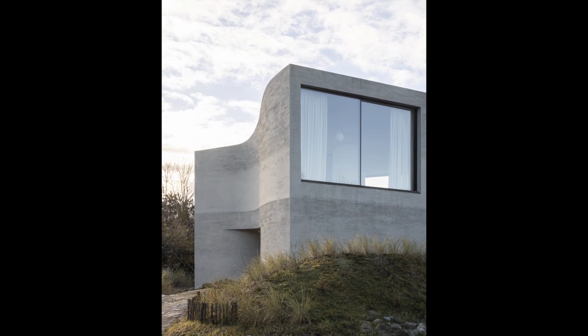As we move to the more rectilinear part of the villa, the design takes on a different but equally compelling character. This section is all about large, clean volumes and massive glass panes that frame the dunes like living paintings. It's a bit more structured than the wavy facade, but it maintains the same raw concrete texture that ties the whole project together. The way the building is nestled into the side of a dune is just brilliant. It makes the house feel like it's being protected by the land itself.